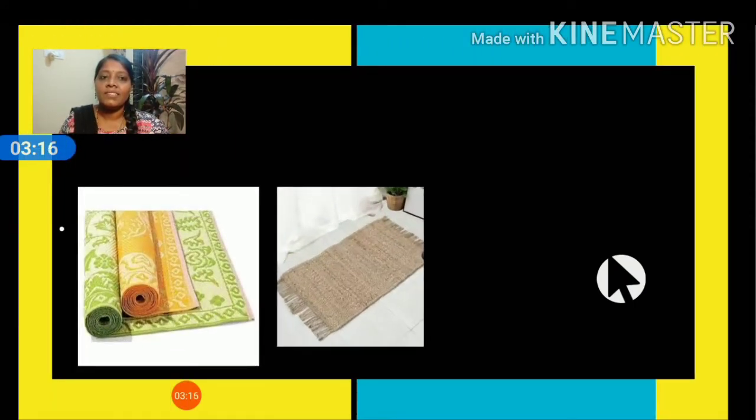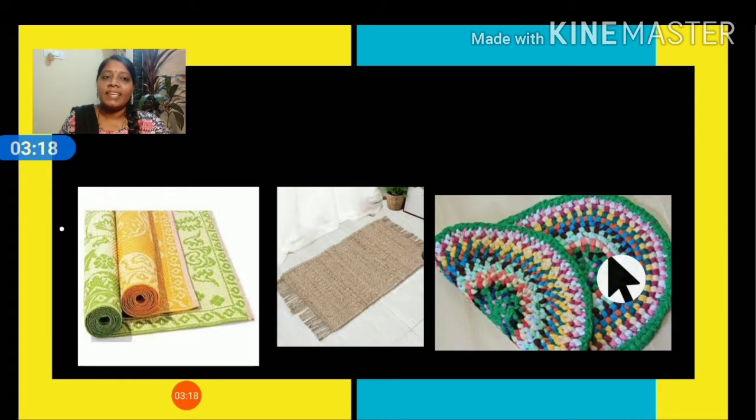What are these? Yes, mats. Look, they are made up of plastic, jute and cloth. We should replace plastic mats with jute and cloth mats.